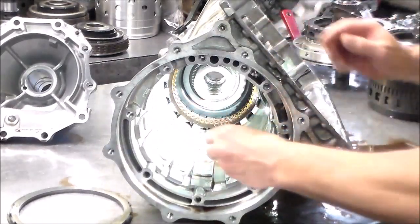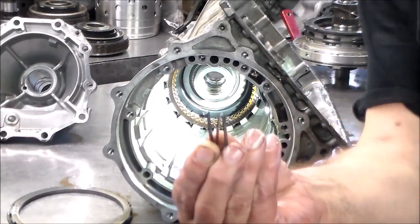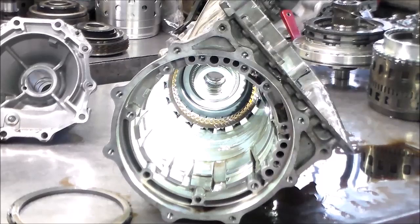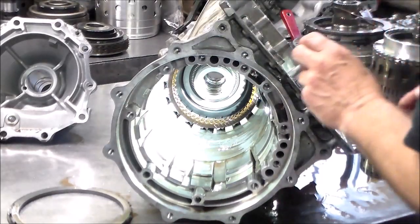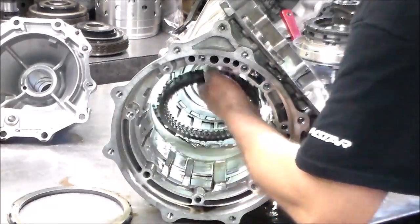Okay, so I slid the clip out first. It's kind of held in when you put the pressure plate in, the snap ring. It's held in, that's what that looks like. And from the research that I've done, I believe the one for the low brake clutch is not the same. All right, so let's slide this out.